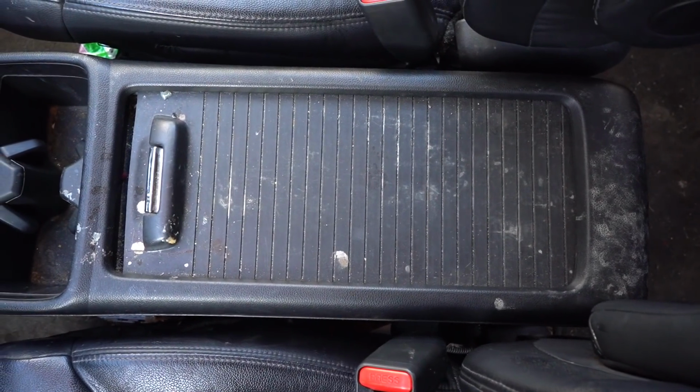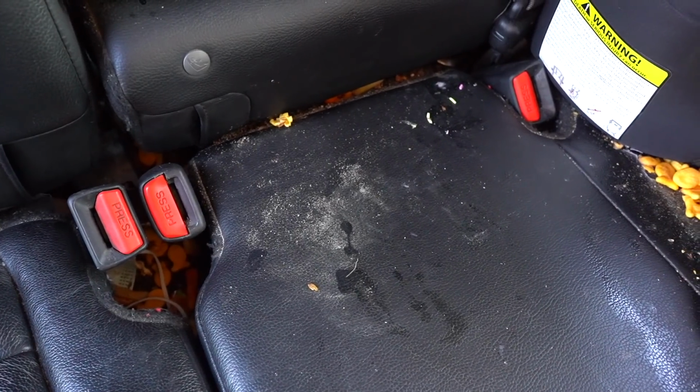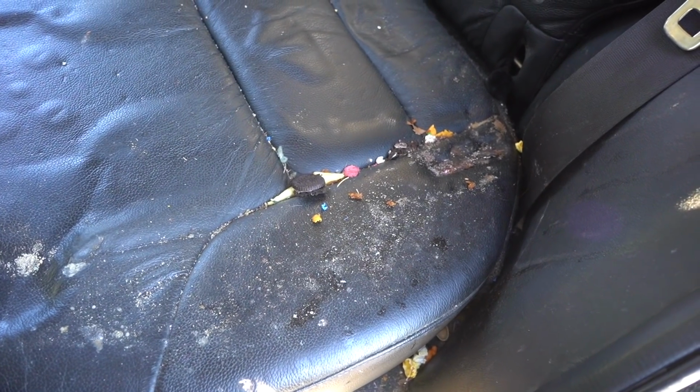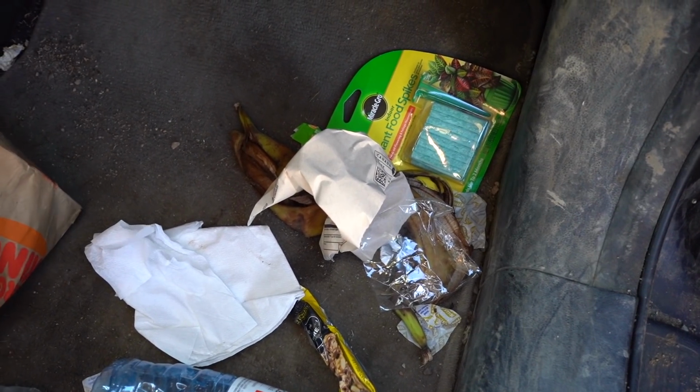But getting to the mess the kids caused, and that's in the back, where there's just a minefield of debris and old food, including this pile of goldfish, half-eaten Oreos, and old banana peels. So there's no question there's a lot of work to do here.